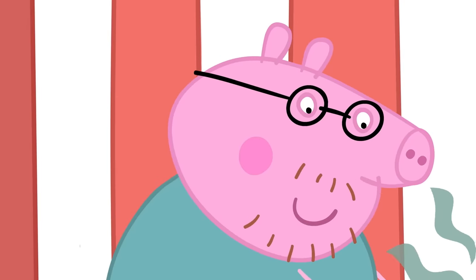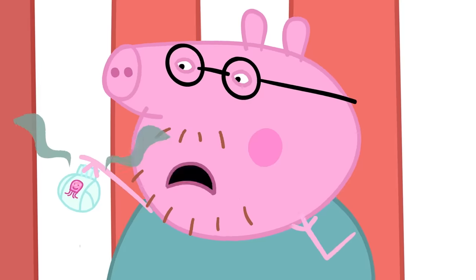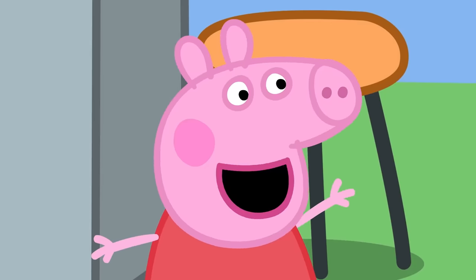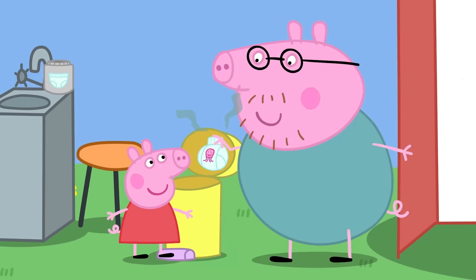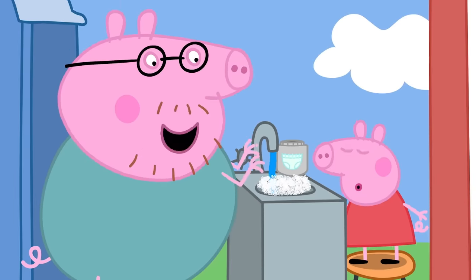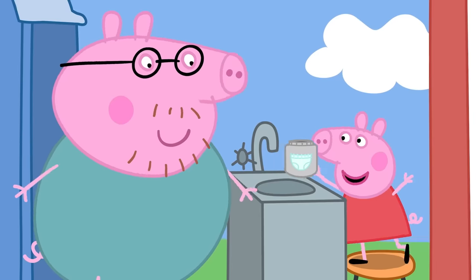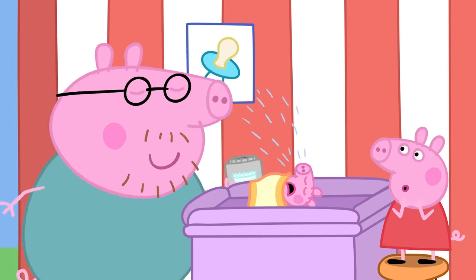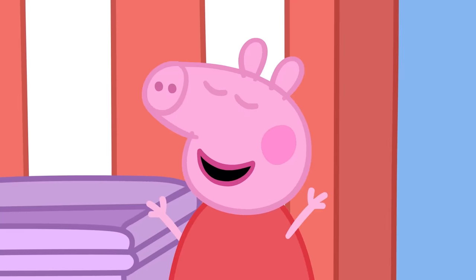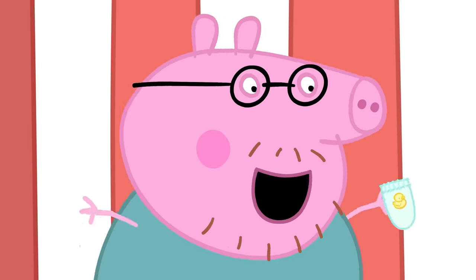First, we have to take off the dirty nappy and put it in the bin. Where is the bin? Ooh. Here it is, Daddy. Oh. Now we must wash our hands. Add a dab of cream. Whoa! Whoops! Sorry, Peppa. Now, finally, a clean nappy.